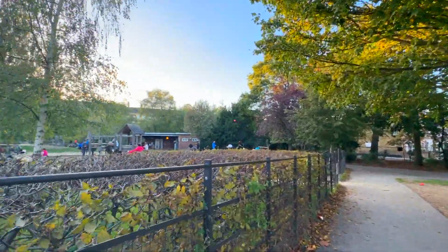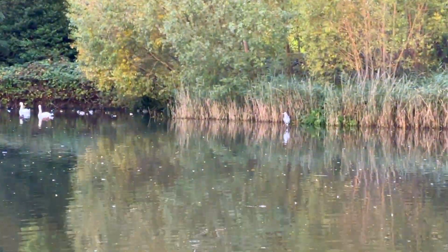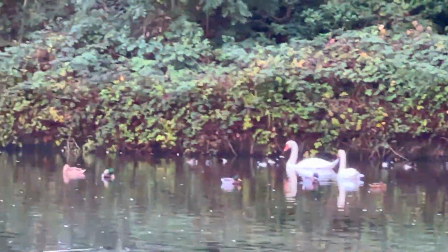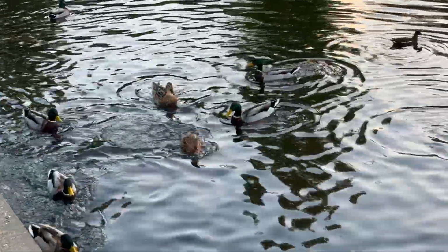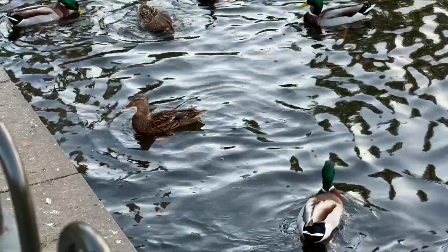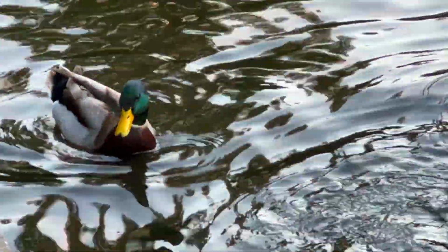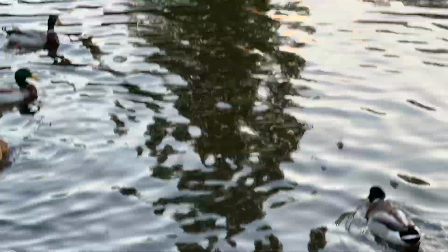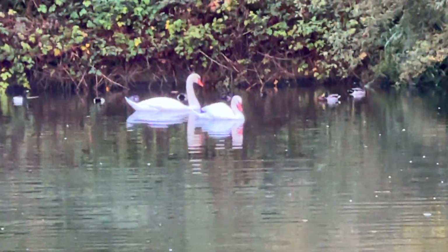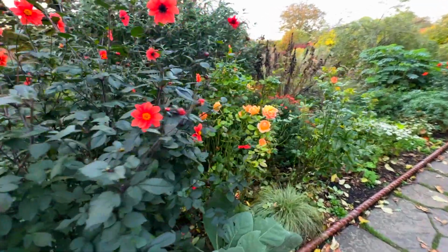Yeah, we hung out at the playground, and I didn't shoot any video there. So here is the video after the playground. There was a pond there with some ducks in it. All right, well, there's a couple of swans there in this pond. That was very cool. And then there were some parrots up in the trees making lots of noise.